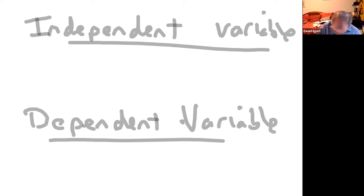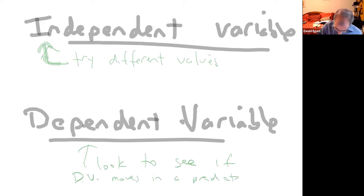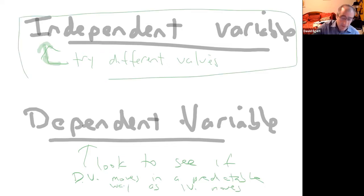So the independent variable, typically, you try different values of this, move it around. That's why it's independent, because we are wiggling it. We're independently moving it up, moving it down, to see what happens. Then look to see if the dependent variable moves in a predictable way as the independent variable moves. So the dependent variable is the thing that you are going to check to see if it is being affected in a predictable way by the independent variable moving.